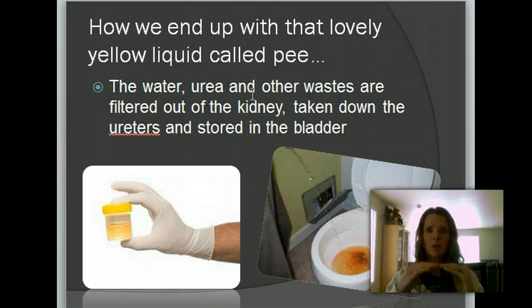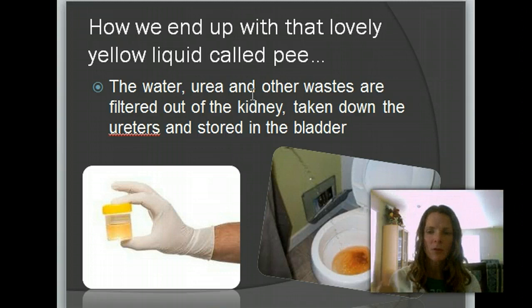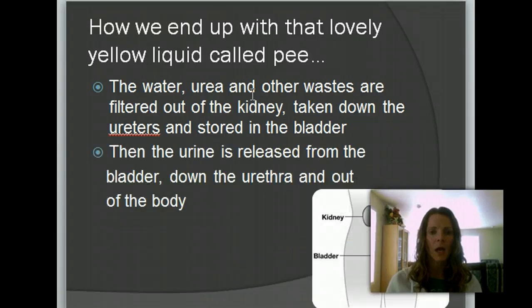But if you just hold on to it, it starts to weaken, and over time, especially as you get older, you start to have a little gap where you might have to start wearing those lovely diapers. No, just kidding, hopefully not. But don't hold your pee, okay? Don't do it. So then the urine is released from the bladder down the urethra and out of the body, okay?